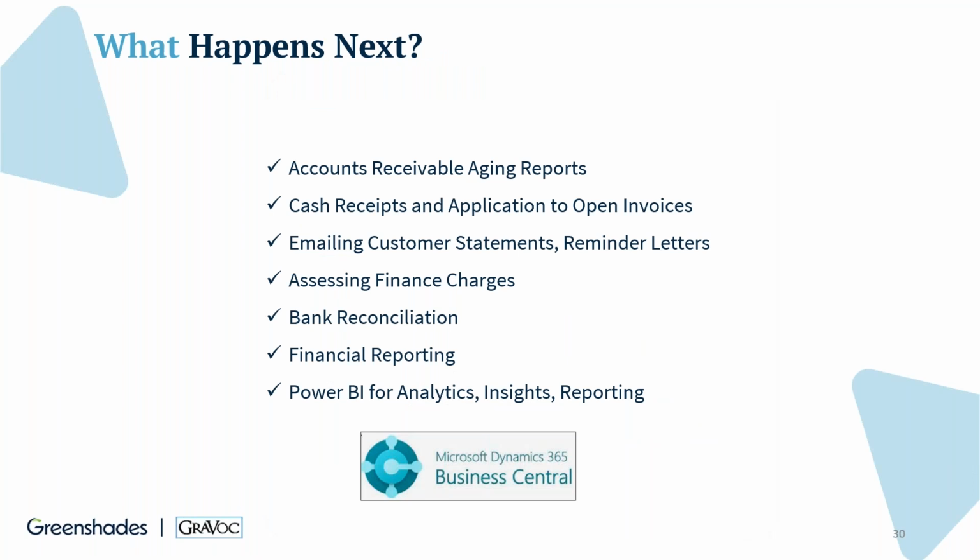So what happens next, right? We paid our temps, we've billed our customers. We can run aging reports natively inside of Business Central. Those aging reports look good. They can export to Excel, and they can even be published inside of a Teams channel. When your customers pay their invoices, the process is to enter the cash receipts, perform cash applications, which obviously affects the analytics, any of the Power BI reporting that you have going on, and the updated accounts aging.